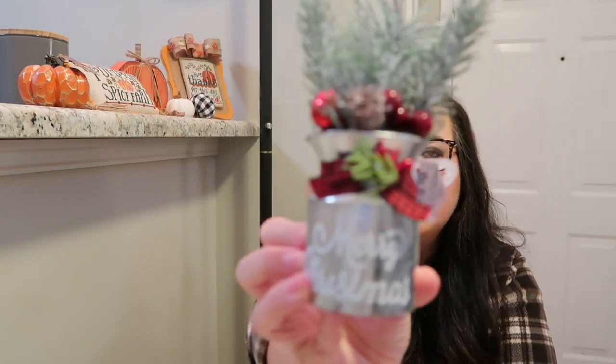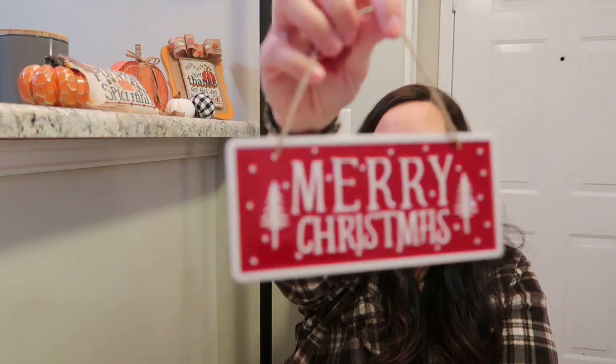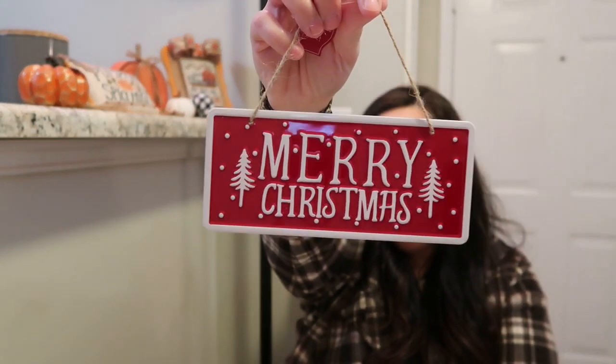My next is just a couple things that I picked up from Walmart. I picked up this little guy. It says Merry Christmas on it. And I've gotten this little sign that says Merry Christmas. I'm going to put it on one of my wreaths this year. All these were like $2.50. Yeah, $2.48 for these little finishes. And it's the holiday time one. And this one's my last little ornament piece.